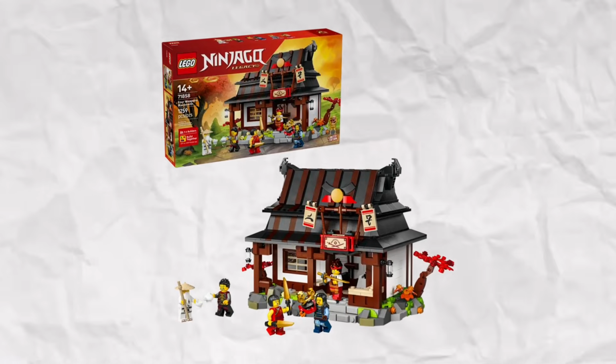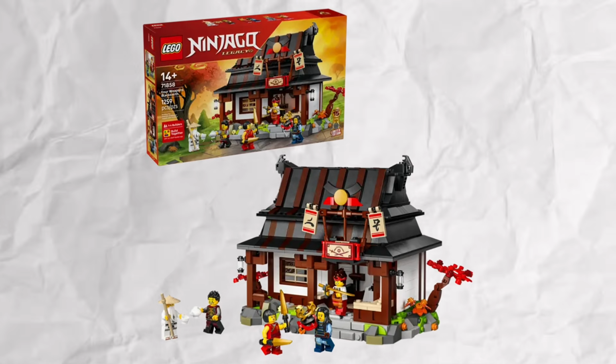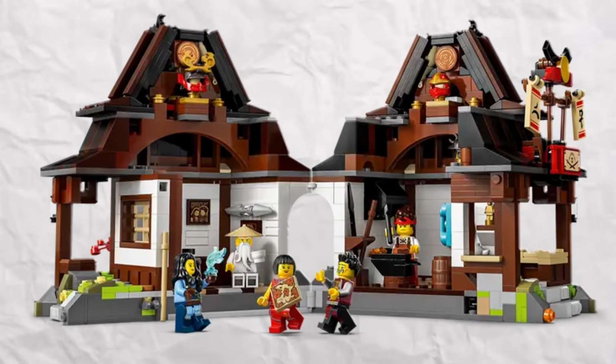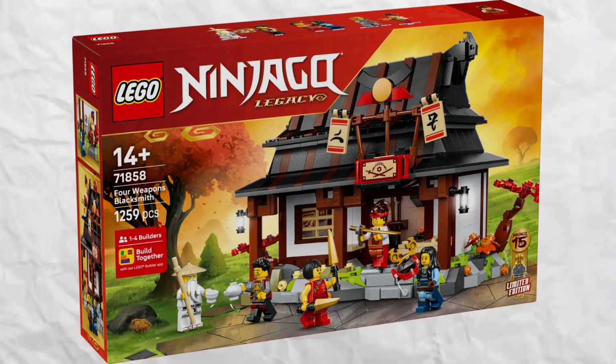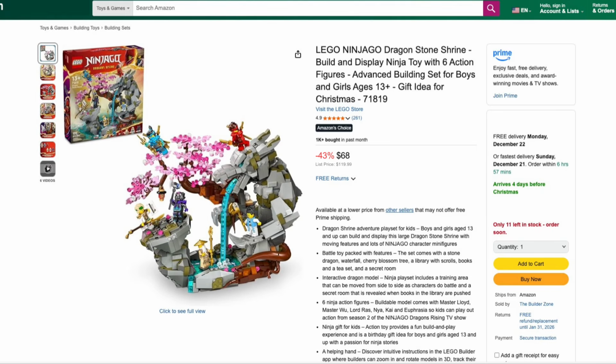The 4 Weapons Blacksmith, or as we all know it, Ray and Maya's Shop, is an amazing set that fans have been begging for from LEGO for about a decade and a half. They finally made it for the 15-year anniversary. The set looks great, but not $100 great, and I will guarantee you this will have some major sales.